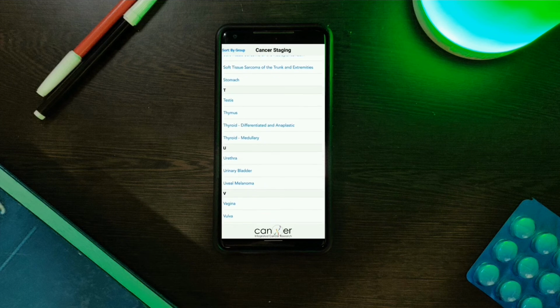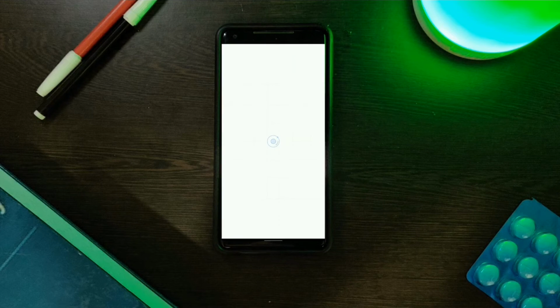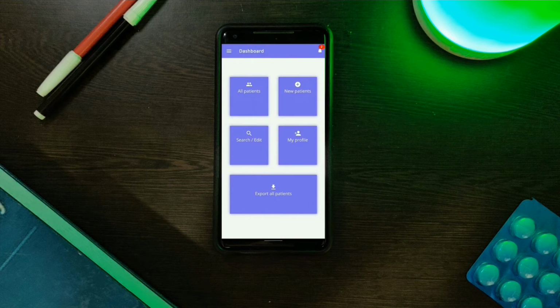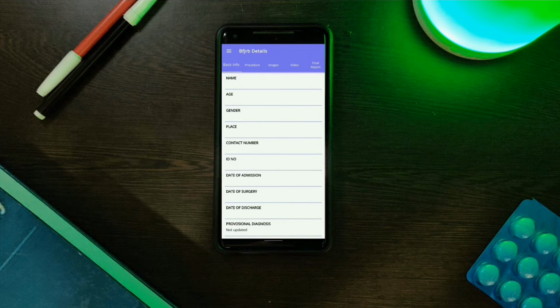Most of the surgeons have the habit of keeping a log of all the surgeries they have performed. The next app is one of the apps which helps surgeons with logging and keeping track of the patients. That is Surgeon's Record. This app is available only on Android and it's a free app. This app lets us store the basic info of the patient details and has options for saving the patient's images of pre-op, intra-op and case file and histopathology report.